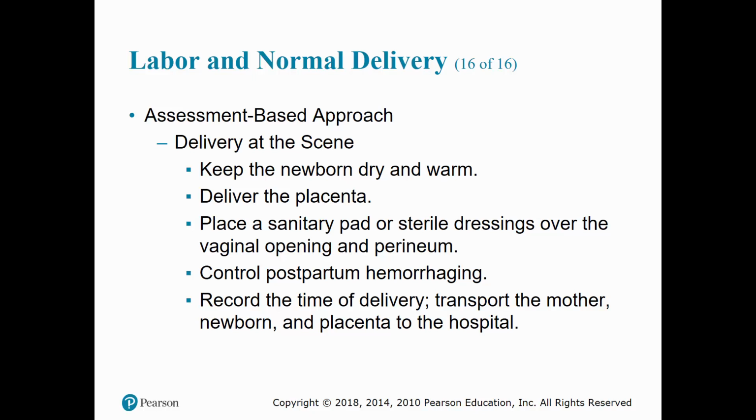You can also allow the newborn to start breastfeeding, and this releases oxytocin, which can also help cause the uterus to contract. Record the time of delivery, transport the mother as well as the newborn and placenta to the hospital, and then reassess as needed.